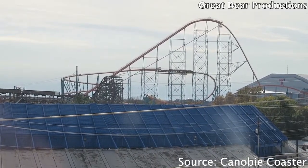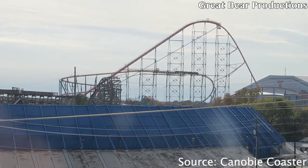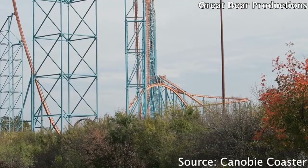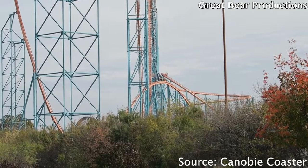The brakes do work, I will say that. I almost hit the seat in front of me. The brakes were so hard, I'll say that. Yeah, so the brakes were very, very forceful, I guess you could say.